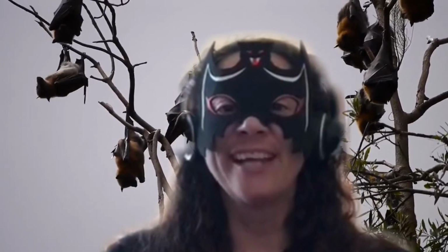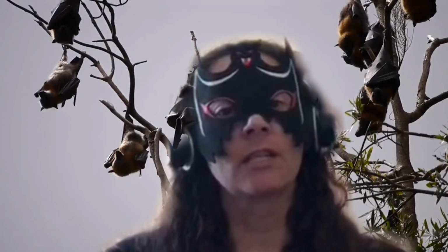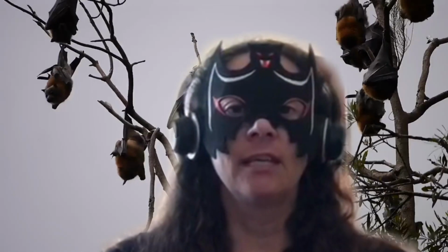Belize Bat Removal plans to take on a few projects later on in the future. Right now we're just focused on the health of the kids. We really need to help the health of the kids by getting them out of the schools, which is the reason why we're doing these TikTok videos and the YouTube videos and things of that nature.